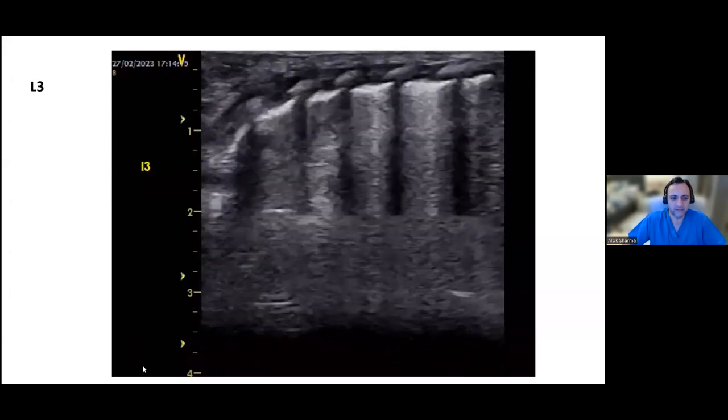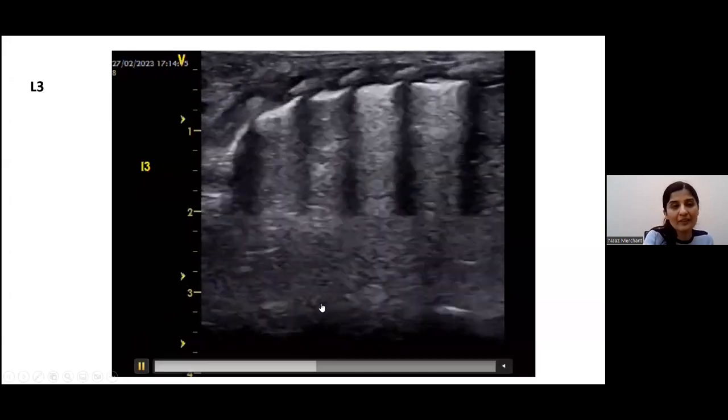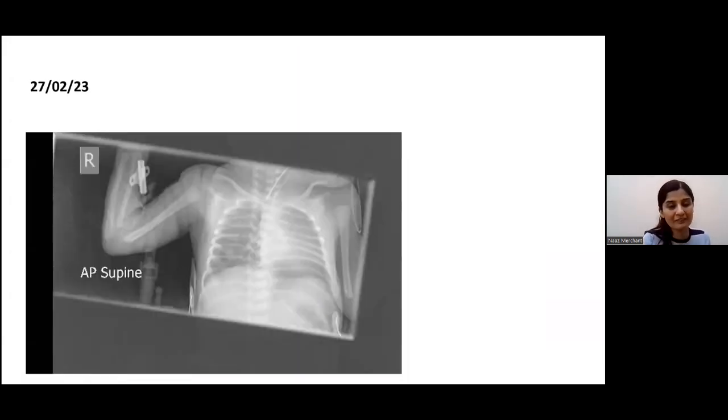Yep. I don't have the back. The nurses are not very keen on me flipping the baby over. That's understandable. Yeah. This was the x-ray done. So actually the aim was to extubate this baby as soon as the baby came to the unit. The baby looked clinically stable, but I wanted to put a long line in.